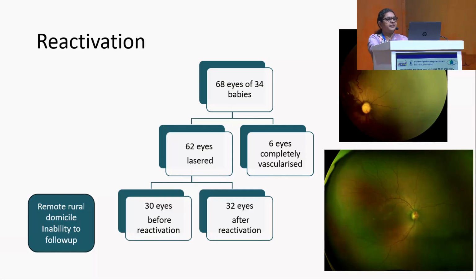Coming to reactivation, of 68 eyes of 34 babies who were followed, 6 eyes completely vascularized, and the remaining 62 eyes were lasered. Among the 62 eyes, 30 eyes were lasered before reactivation because of their remote rural domicile or their inability to follow up. In the remaining 32 eyes of 16 babies, laser was done after reactivation.